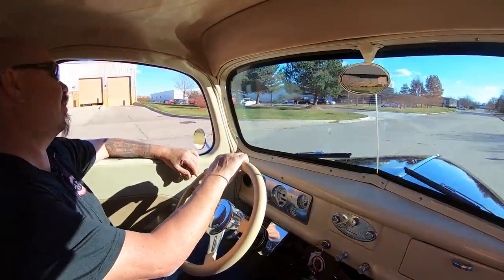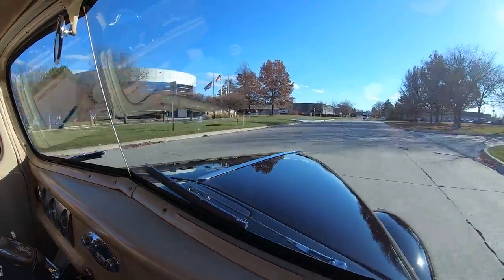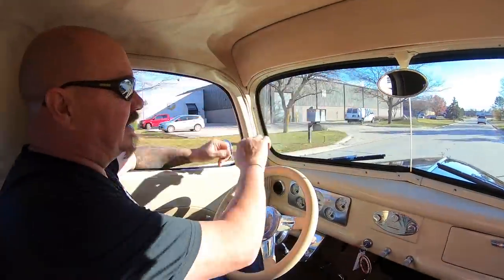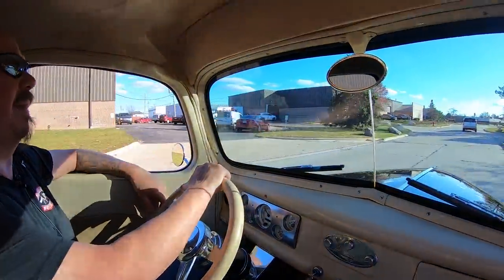Our 40, 41, actually it's a 41, but it's got a 40 front end on it. But it's black and it's beautiful, it's fast, it sounds good, it drives great. Just an amazing little truck right here, I tell you what. I'm loving it.